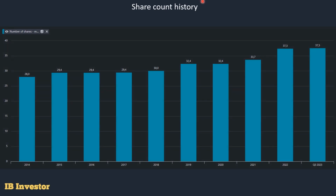Now for the share count history of this company, and we can see that the company did start here 10 years ago with 28 million shares, but during the period we can see that the company has issued some shares over time. So in the most recent quarter they had 37.5 million shares, so that's a growth of roughly 33% from this period to this period in terms of dilution.